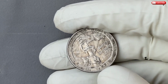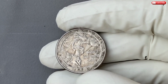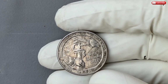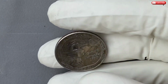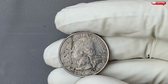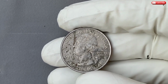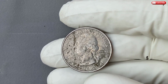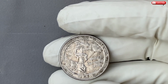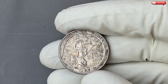So, what makes the 2015 Saratoga quarter so special? While it's part of a larger series of coins that honor U.S. history, the Saratoga Quarter stands out for a number of reasons. First, there's the historical significance of the Battle of Saratoga itself. This battle was a major turning point in the American Revolution and marked the beginning of the end for British dominance in the colonies. The battle's outcome set the stage for the eventual victory of the United States in the Revolutionary War, and it's a moment in history that continues to be remembered and honored to this day.